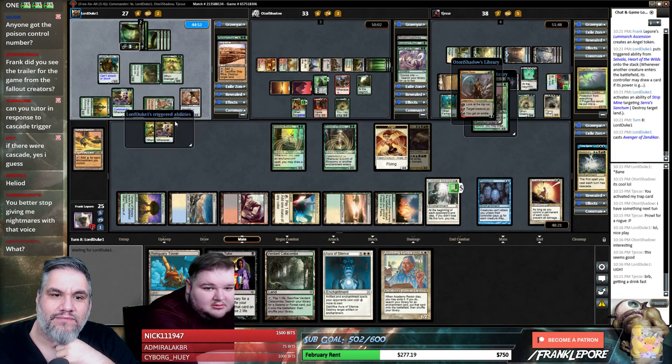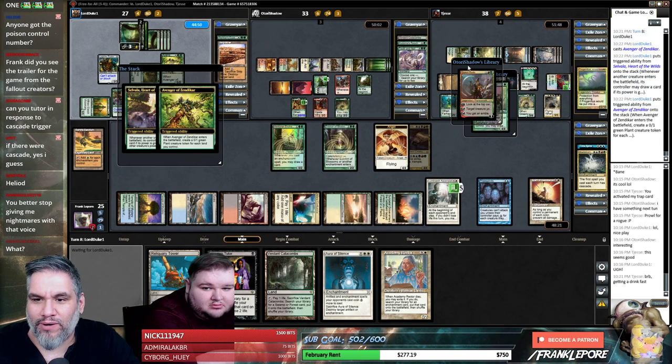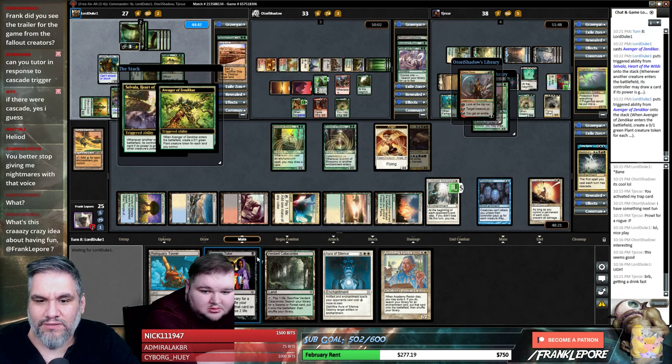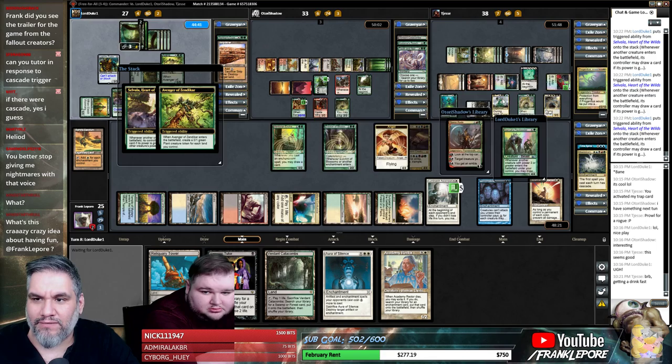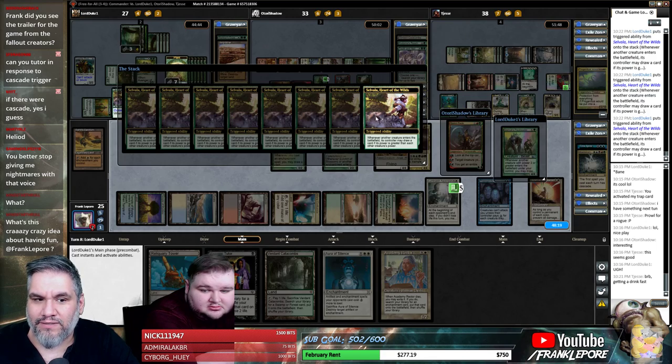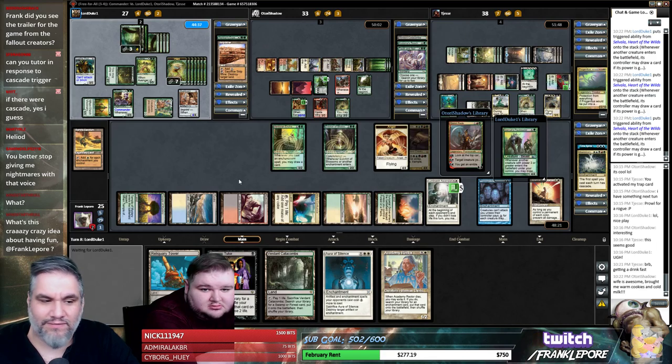Oh boy. I'm feeling like we're getting to a point where we need a cascade or a vampire tutor for like Austere Command. How you feel about that? Seems good. Yikes. That's a yikes from me, dog. I think they only draw off one of the triggers, so it's not that big a deal.